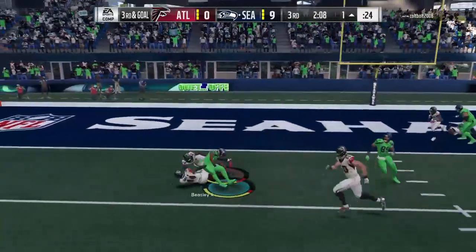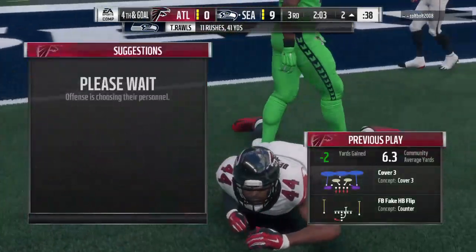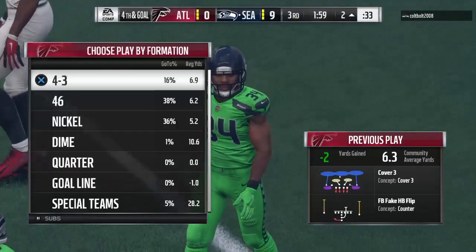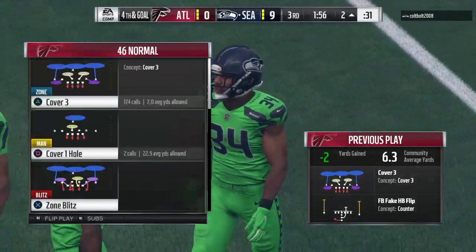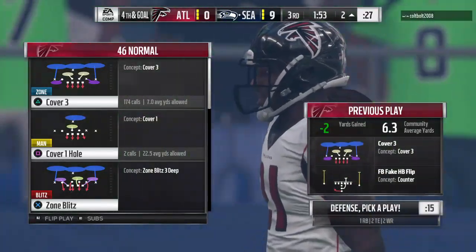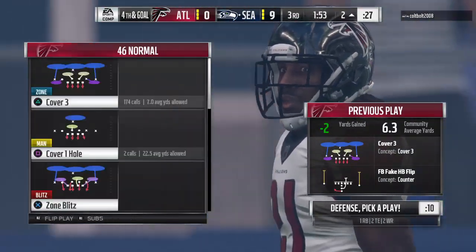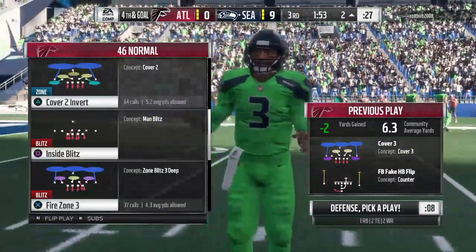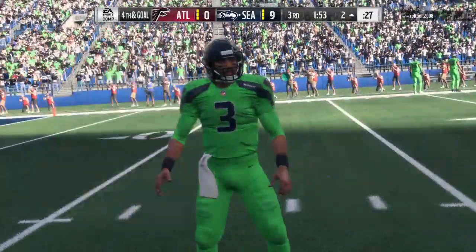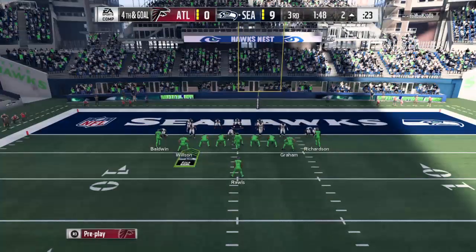On the ground, Rawls. That is not going to be any help as they dump him behind the line of scrimmage. He lost 2, and it brings up 4th. Another stop on 3rd down, and this defense still hasn't allowed a touchdown to this point. Can this defense hold them out? Here we go now. 4th and goal from the 2.